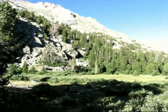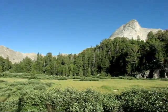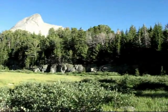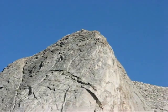This is the meadows, real close to the outlet, Black Joe Lake. So there's no shortage of campsites not at the lake. Still have good water access. That is the north end of Haystack.